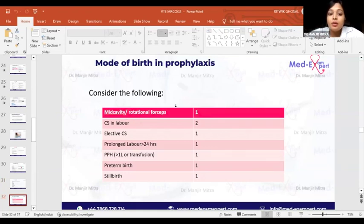Suppose the patient has a forceps delivery, score one. Suppose the patient has an elective cesarean section, then score one. And a cesarean section in labor would be score two. All right, so cesarean section will get you a score of one or two. Vaginal delivery, straightforward, no scoring. If it is a forceps delivery, then it will be score one.